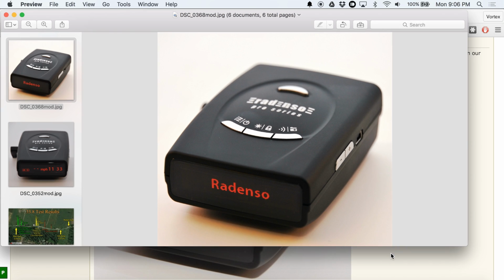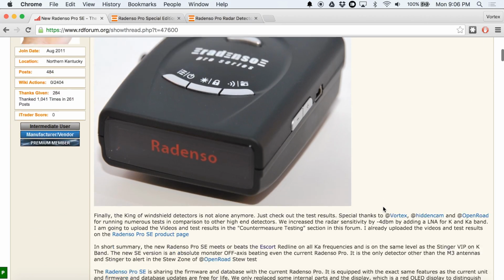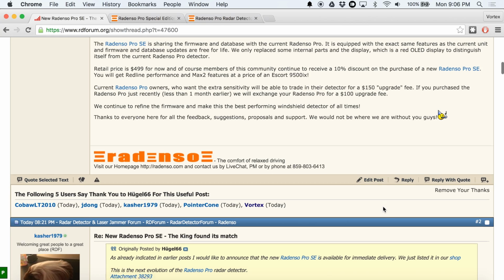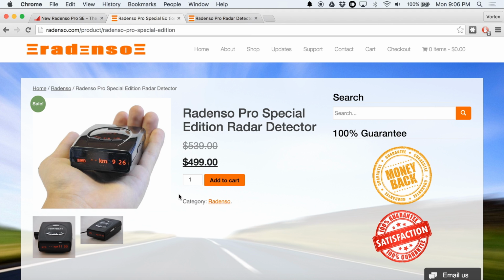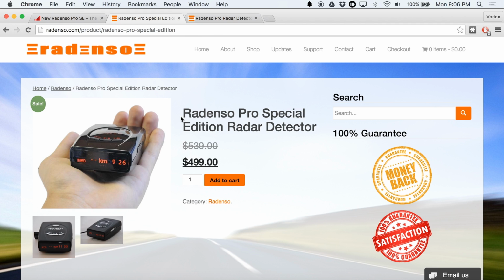Now that this detector is out, and it's been formally announced like I mentioned, let's take a look at some other stuff. I've had a chance to test it, and so have a couple other people. If we go take a look on Radenso's website, the original Radenso Pro retailed for $400. This new one with the LNA, the Radenso Pro Special Edition, the SE, retails for $500.